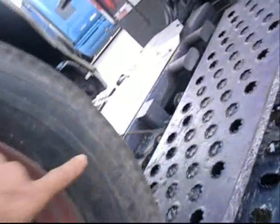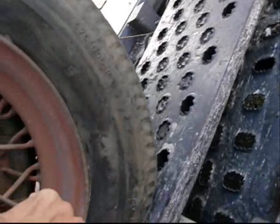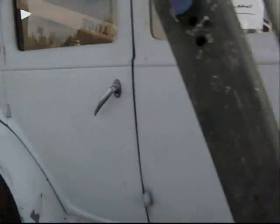Firestone. 575 616s. 6-ply rating. Right-hand drive. I kind of sort of half recognize the grill, but looks like it's rat rod material.